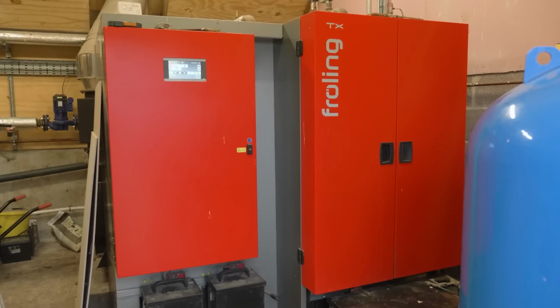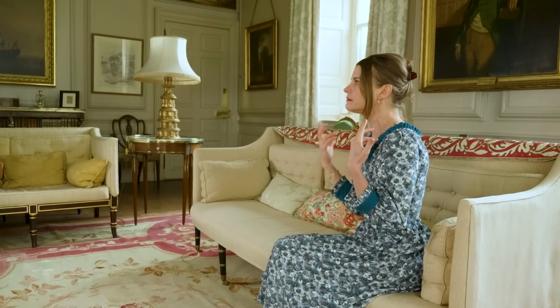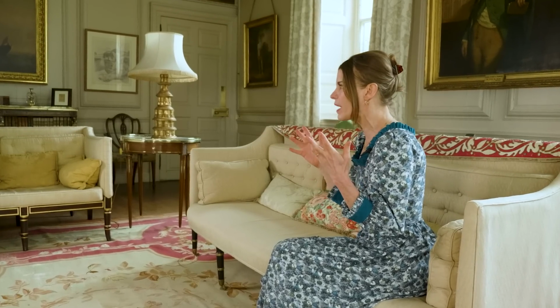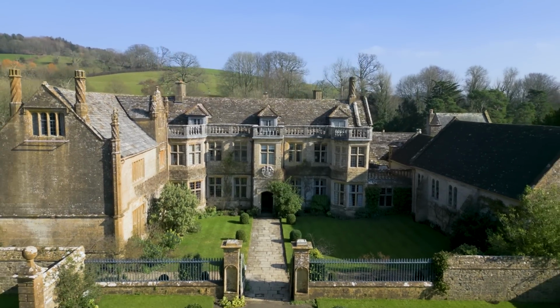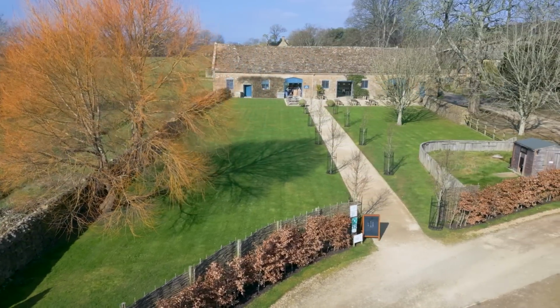So, for example, here at Mapperton, we have installed a biomass boiler, and this boiler uses sustainable, carbon neutral, and renewable fuel in the form of wood. And this might feel like a fairly old-fashioned way of generating heat, but it is one of the most reliable ways to heat the house, the coach house, and a few other buildings on the estate.